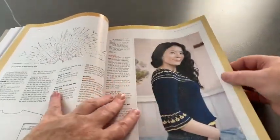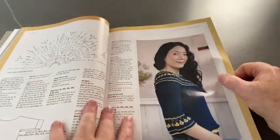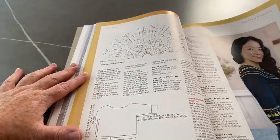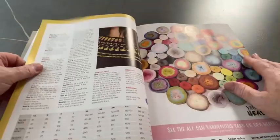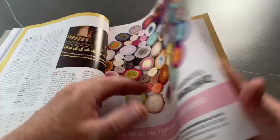Slightly see-through. I don't know if you can see that. You could just see through it a little bit there. But yeah, that's actually nice. And we've got a bit of shaping going on, so that's not too bad as well. Extra small all the way up to a 5XL, so that is pretty decent. Another advert. I think that was an ad. Yep.